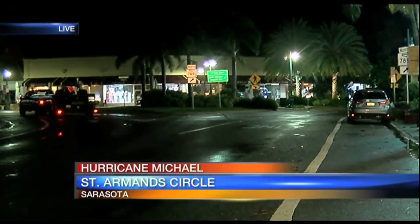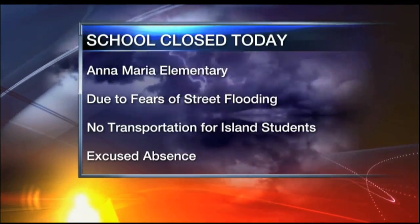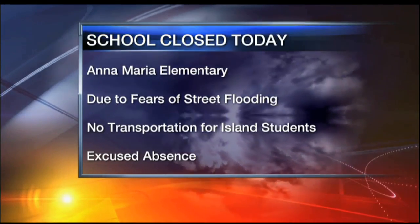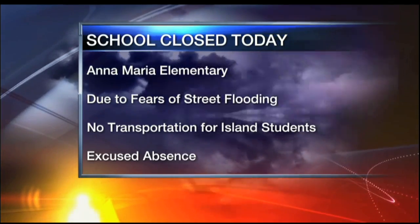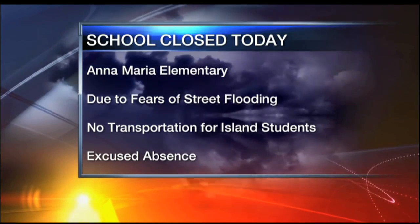As Jess mentioned, Anna Maria Elementary is the only school in the area closed due to Hurricane Michael. The Manatee County School District also says there will be no transportation for island students who attend other schools on the mainland. Any students who do have to miss school as a result will receive an excused absence for the day.